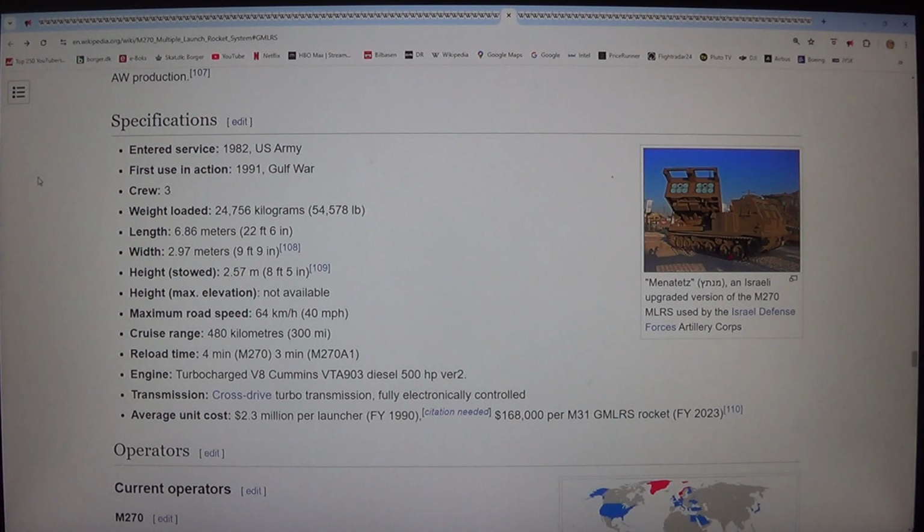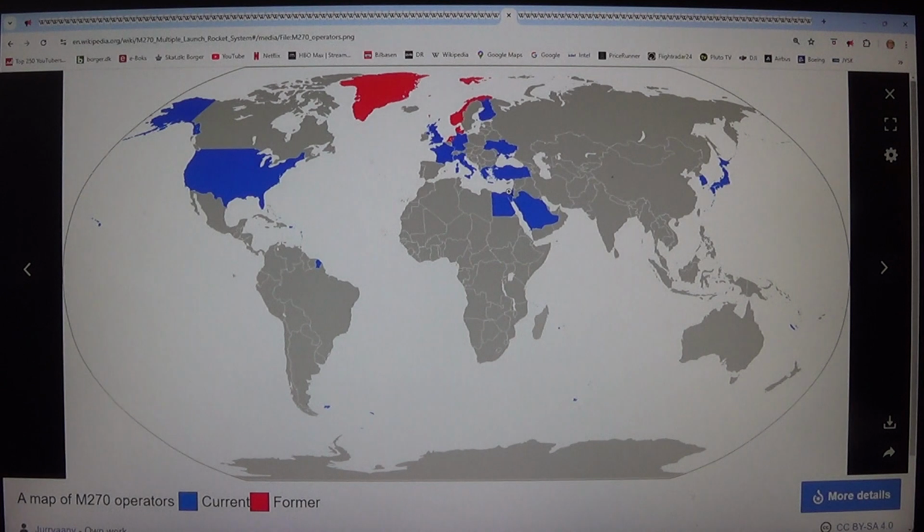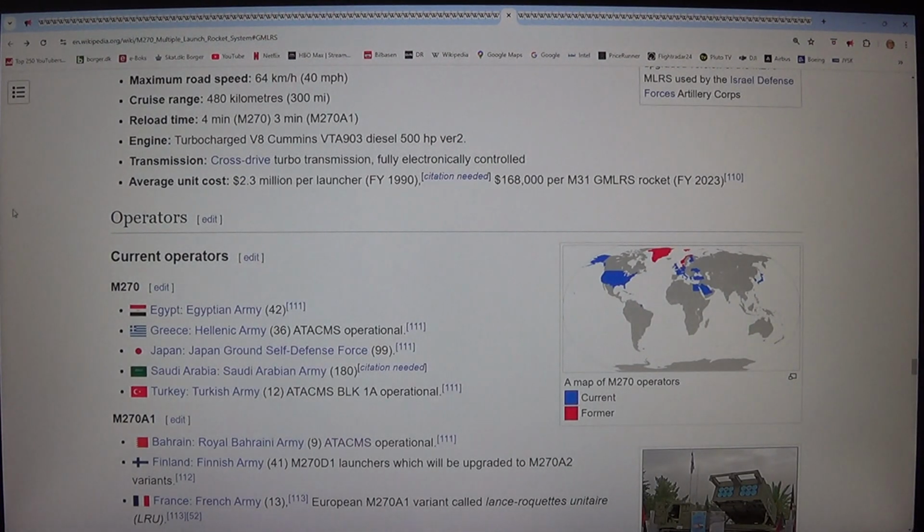9. Maximum road speed, 64 kilometers per hour, 40 miles per hour. 10. Cruise range, 480 kilometers, 300 mi. 11. Reload time, 4 minutes, M270, 3 minutes, M270A1. 12. Engine, turbocharged V8 Cummins VTA903 diesel 500 HP V2. 13. Transmission, cross-drive turbo transmission, fully electronically controlled. 14. Average unit cost, $2.3 million per launcher, FI 1990, $168,000 per M31 GMLRS rocket, FI 2023.